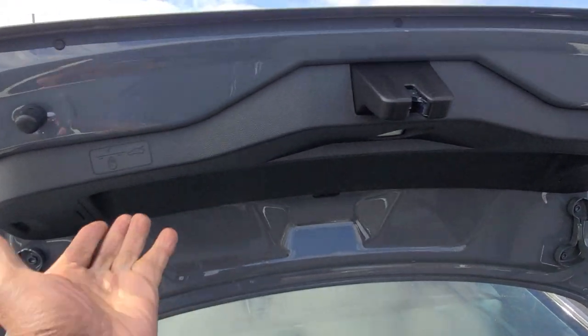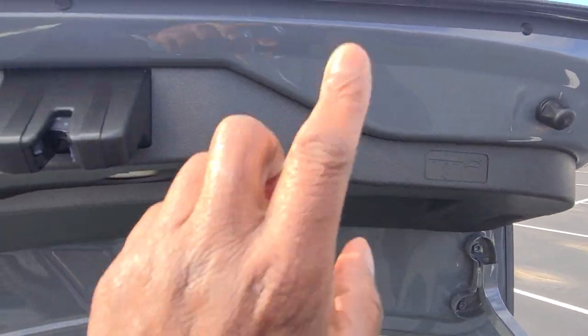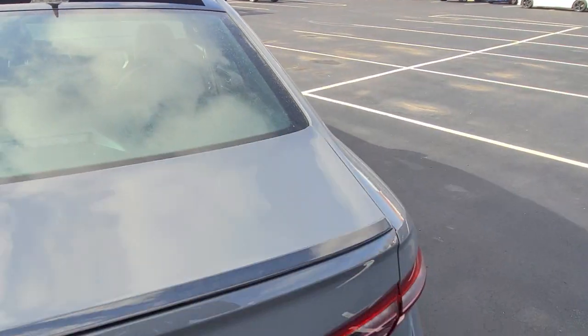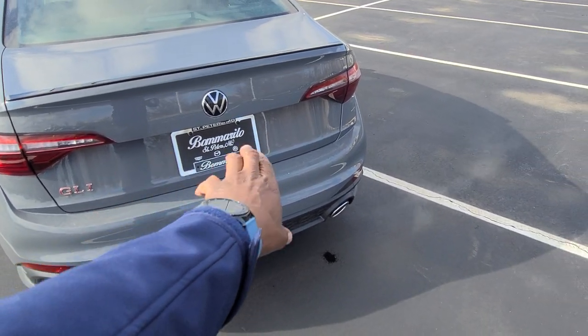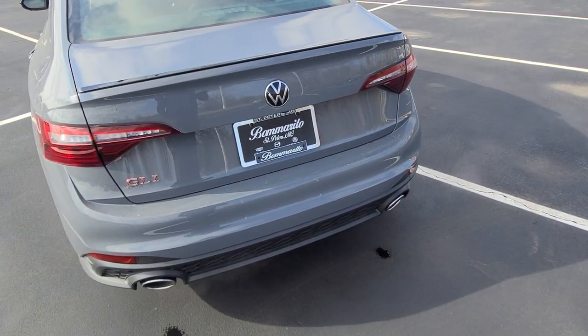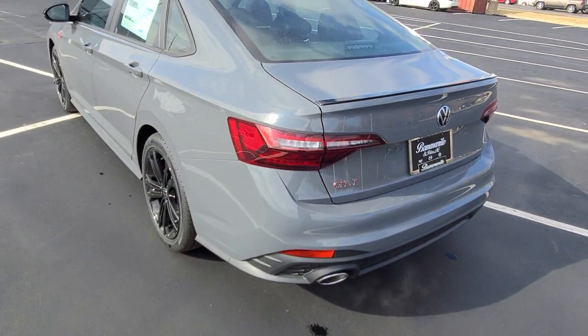Up above here, you do have a handhold here and a handhold here. This is designed so you don't touch the paint and you don't get road salt or road grime that accumulates on the trunk when you're driving in sloppy weather. You don't get fingerprints on there and you don't scratch the paint or anything like that.